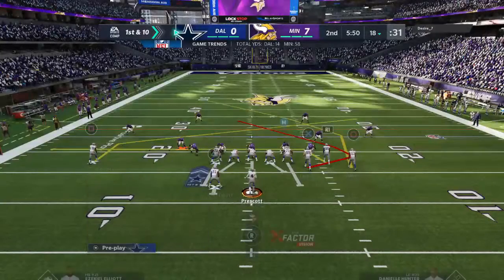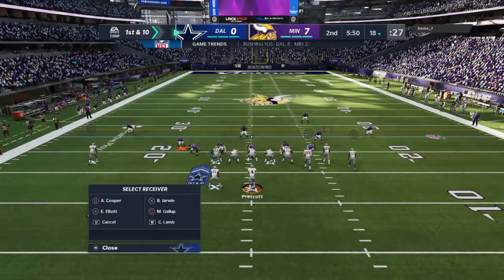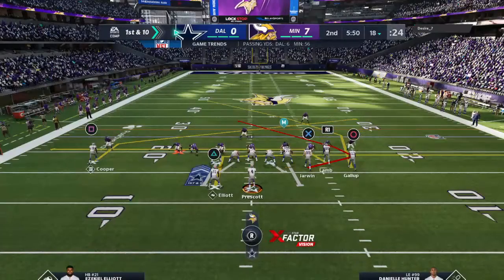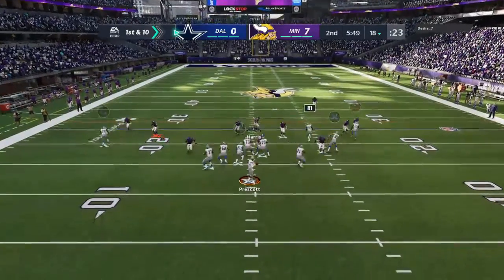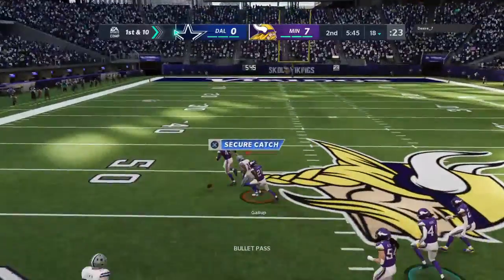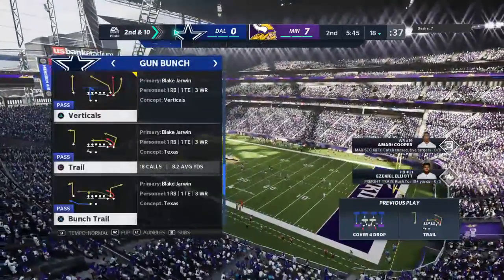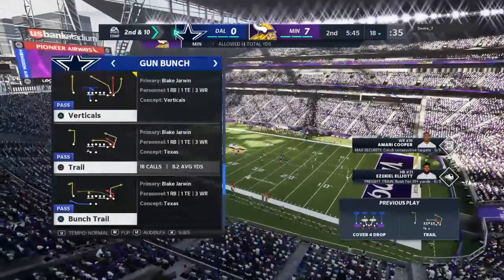About set for this next drive by the Cowboys offense. They're still in search of an initial first down as they come up here 1st and 10. Trying to shake off the interception from the last drive. He'll look to throw. And he knocks the ball away, and it falls incomplete. The veteran safety, George Iloka, there to break that one up.